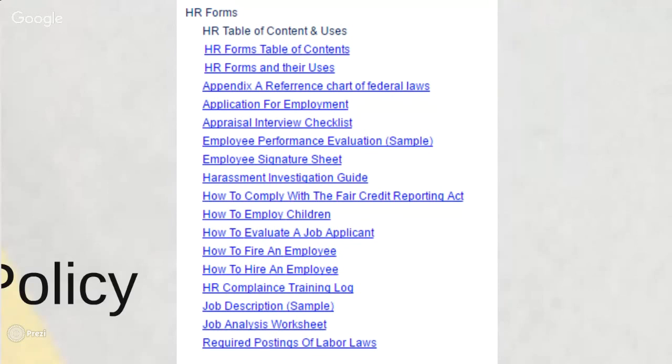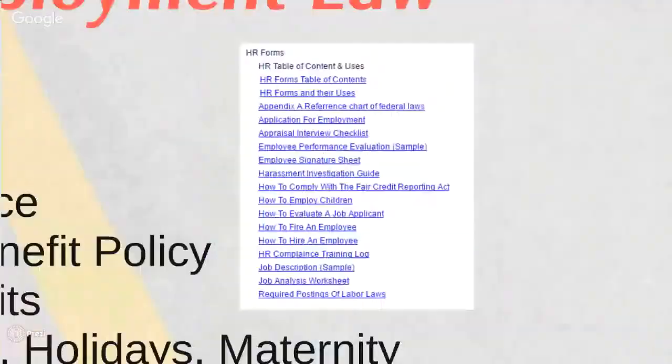Forms you may not have considered is how to evaluate a job applicant. You want to talk about culture? Well, make sure that you have a good hiring process. Make sure you understand how to comply with the Fair Credit Reporting Act. Make sure you understand the harassment investigation guide if something happens in that regard. Okay, very, very important. You have an HR policies and procedure binder, and make sure your team is very aware of what happens in your office.